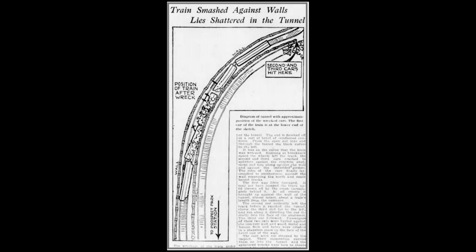Nearly every passenger in the first car was killed in the accident, most passengers in the second car as well. The impact was fast and violent, as one man was reported to have been impaled on a steel shard that stuck up like a javelin.